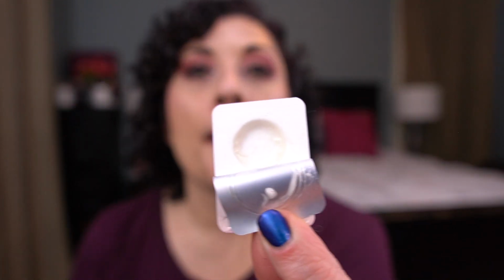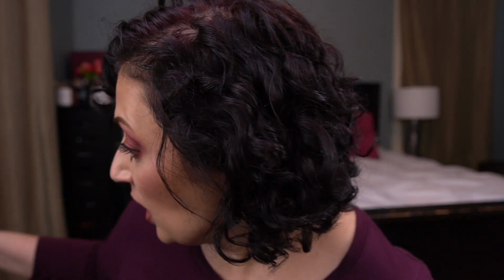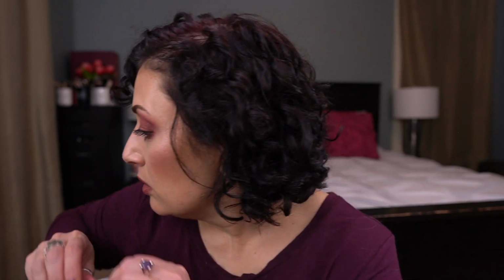Anyway, the other one that I am calling finished because it has one use left is the Laneige Lip Treatment Balm. Yeah, I have one use left in here, if I can get it open. Yeah, there's one use left in there, so I'm calling it done. I'm actually going to put it in my vanity so I can finish it tomorrow when I do my makeup. I was so excited to get this one done.